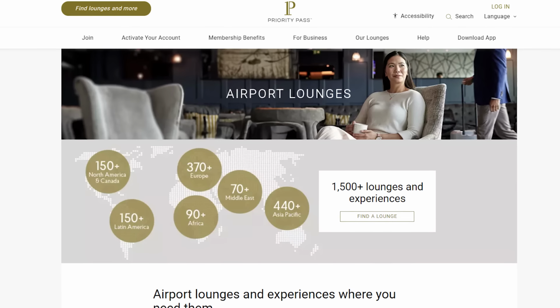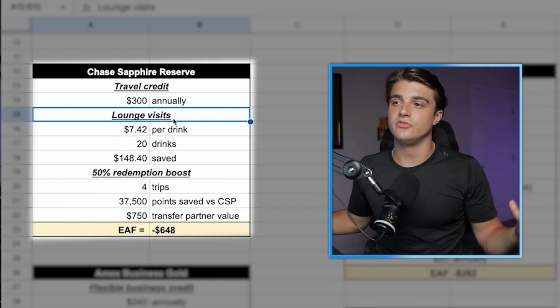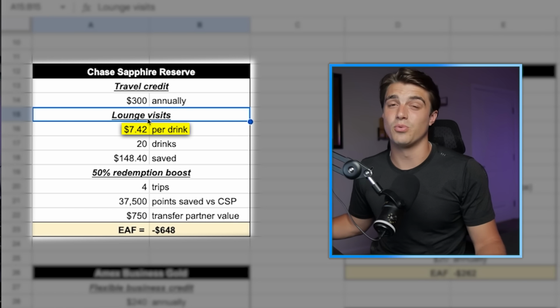I've also been to a Priority Pass lounge, which this card would allow me to get into, but I used my Capital One Venture X for that, which we're going to get into later. Now, the real question is, would I have bought these drinks at $7.42 every single time I went to the airport without this access? Most likely no, I'd probably just penny pinch instead. But for the sake of the actual value I've gotten from this card, I'm going to go ahead and list it in my effective annual fee calculations.